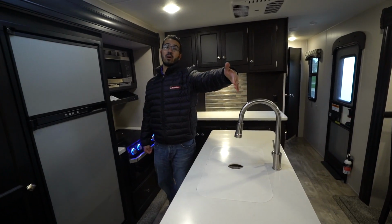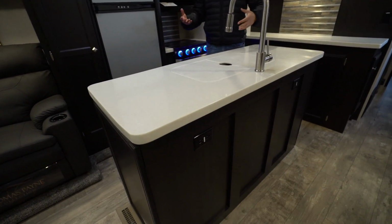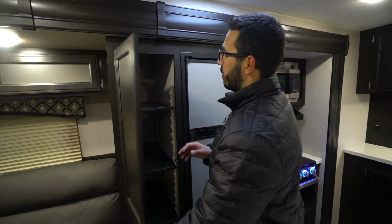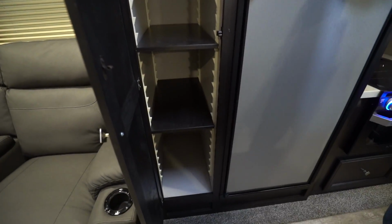You have two electrical outlets up front there as well in case you need to plug anything in, whether it's a blender, toaster, you know, electric griddle, whatever else you're plugging in, you have the capability to do it. Pantry right here, adjustable shelves. You can certainly appreciate that.